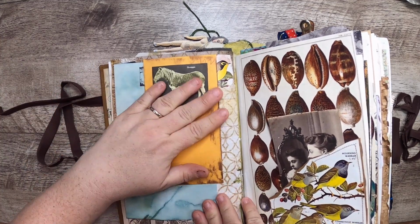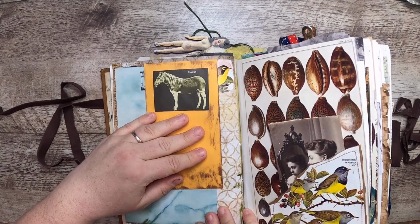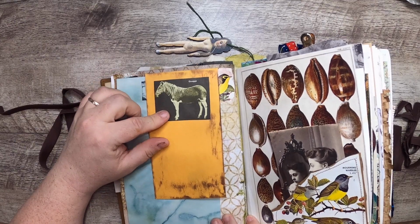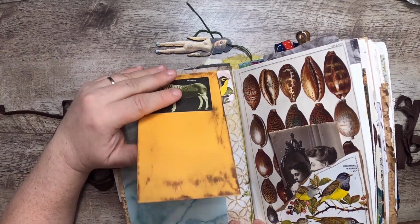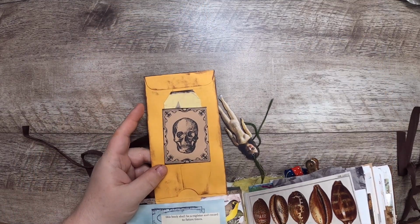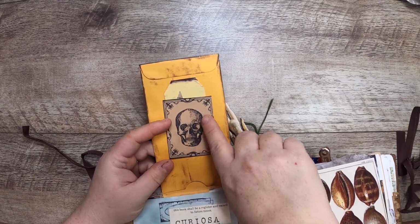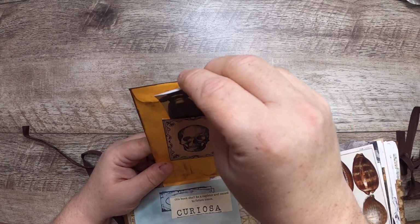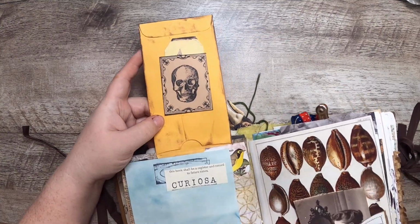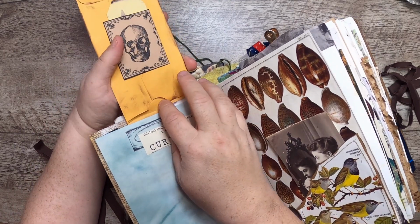This image on this coin envelope is of the quagga. This is an extinct animal that looked sort of like a cross between a horse and a zebra. And up here, this flips up, and you see here there is this skeleton. It's a little pocket with a tag with these witches. And then at the bottom here we have the coin envelope.